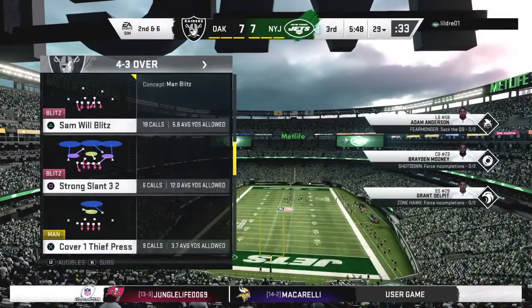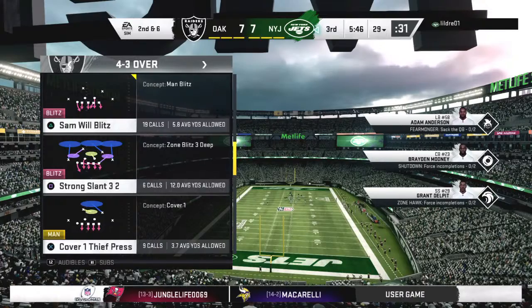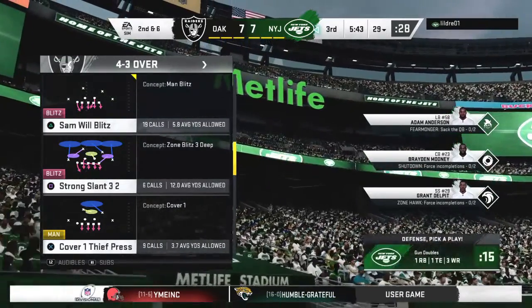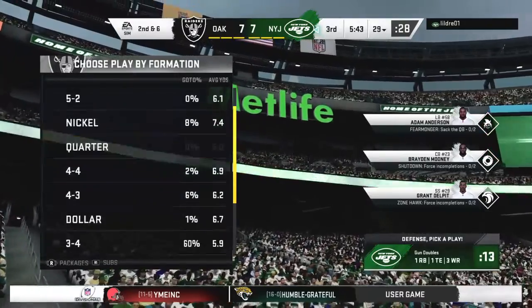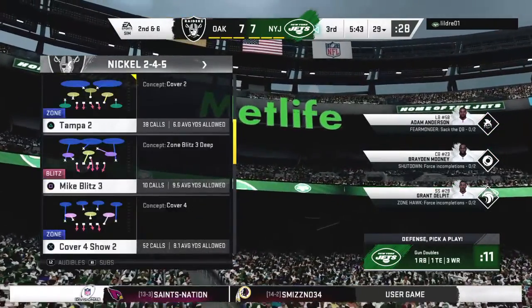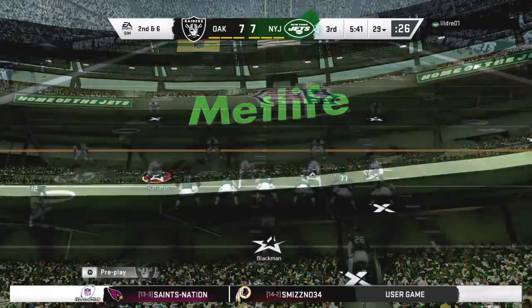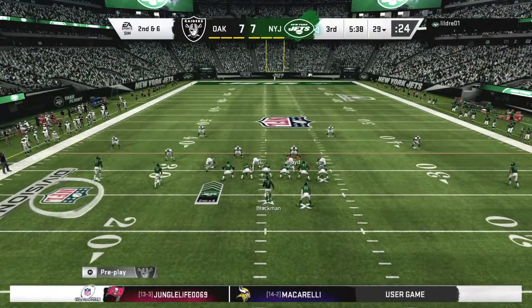4 yards on the pickup. 2nd and 6 at the 29-yard line. Following the pickup of 4, here's 2nd and 6.